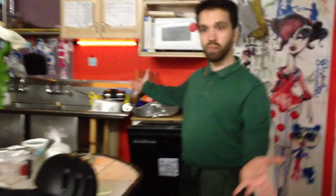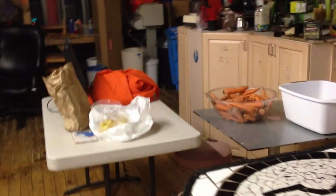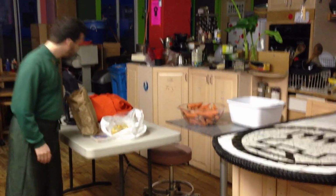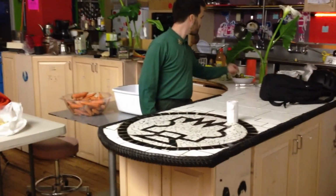We have a fully equipped kitchen, including industrial dishwashers and stuff like that, working ovens, etc. The way Noisebridge works for food is generally people just bring food by, bring ingredients by. Like here, for example, we have some carrots, some apples. I don't even know what else we have around here. Some limes, or guavas, I think this is.